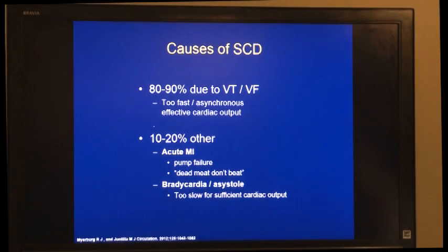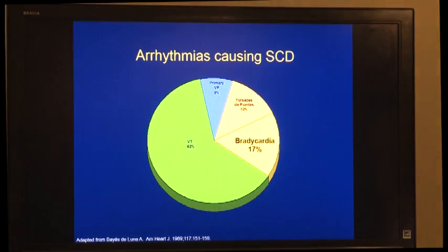Causes of sudden cardiac death, why do people die suddenly? In the vast majority, 80 to 90%, it's due to ventricular tachyarrhythmias, either ventricular tachycardia or ventricular fibrillation, where the heart rate in the pumping chambers is just too fast to support life. 10 to 20% are from other causes, and we can think of acute MI, myocardial infarction, causing pump failure. The muscle is just too infarcted to pump effectively. And then also bradycardia or asystole. There just is no electrical activity, and that can be a minor but important cause of sudden cardiac death.